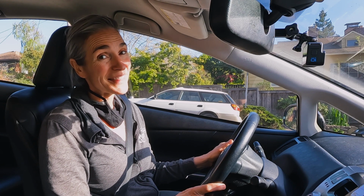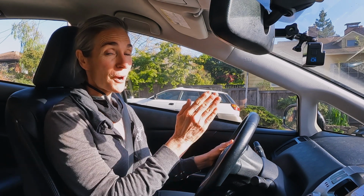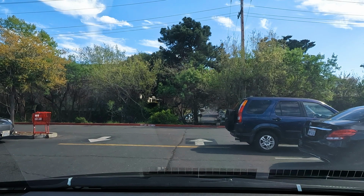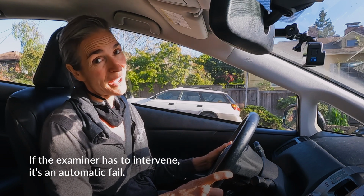Another auxiliary equipment thing that I have heard from one of my students, and it was one of their friends, so it's secondhand, but I believe it. The experience sounds about right. The person told me that their friend was returning from their driving test. Great drive, in good shape. They entered the DMV parking lot, and while they were going down one of the parking rows, a car started to back up. And instead of the driver honking the horn to let the backing up car know that they were there, the examiner reached over and honked the horn. And if the examiner has to intervene in any way, it's an automatic fail.